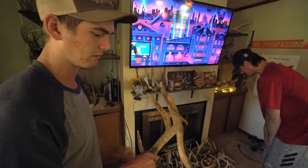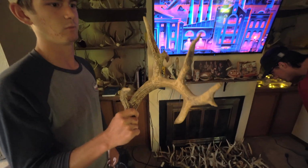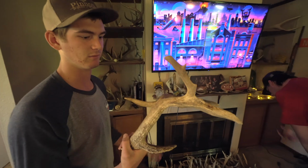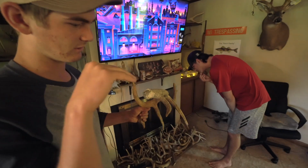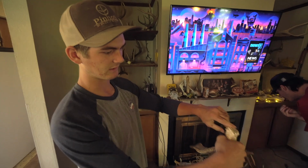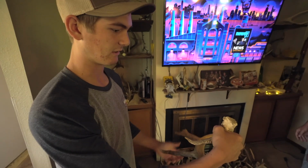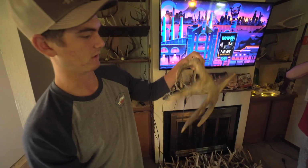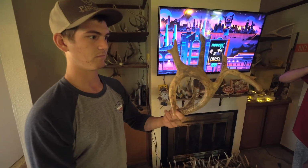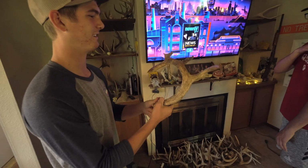Yeah, we were turkey hunting. I was with my dad and my cousin, and we were going after this bird that was gobbling and went through the creek, and all I could see was just that right there. You can tell it's been chewed on, but that's all that was sticking out, and I just pulled it out of the mud, and it was huge, so pretty sweet.